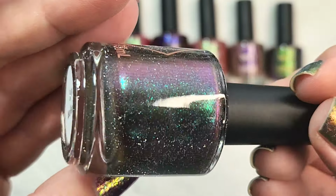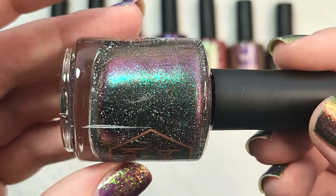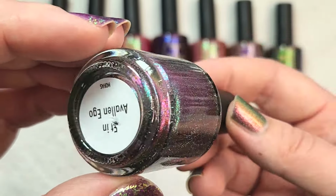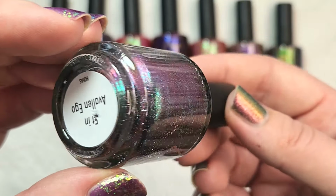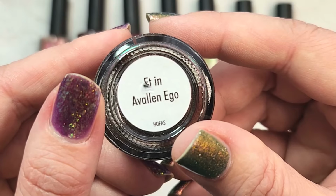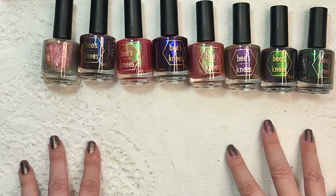But yeah, this is probably going to go in the destash because, like I said, I just don't need a second bottle of it. I can't even tell you the last time I've run out of a bottle, but this has gorgeous shifts, so it is a beautiful one. That again was Et and Avalon Ego. All right, so there we have it.